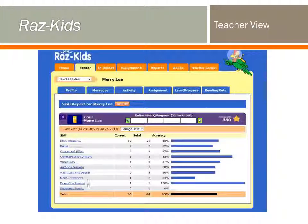And it's listing all the skills for reading comprehension: story elements, recall, cause and effect, compare and contrast, and so on. And this shows me how many I got correct out of the total number of questions that were asked for each of those skills. And then I get this nice bar graph here showing me the percentage of how I've done on each of those skills.